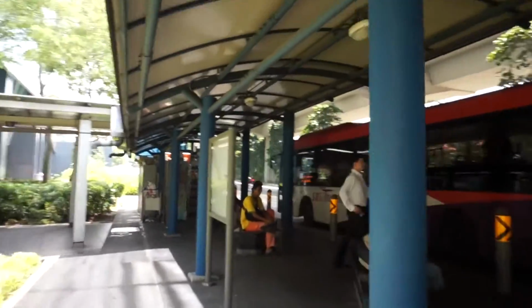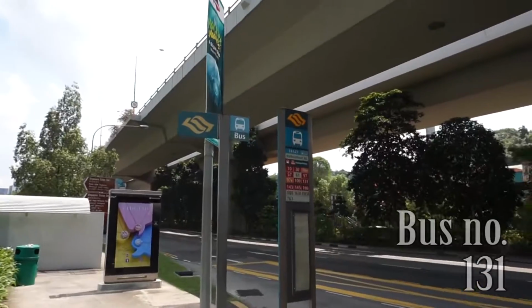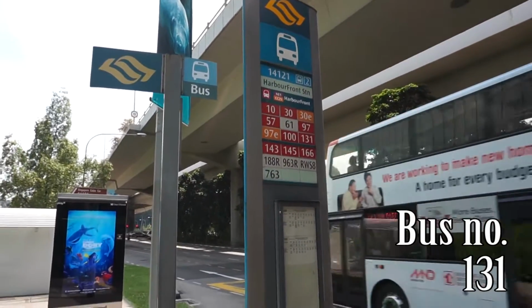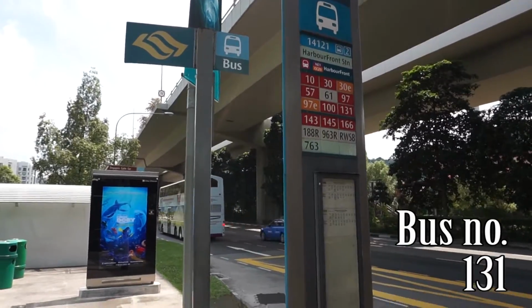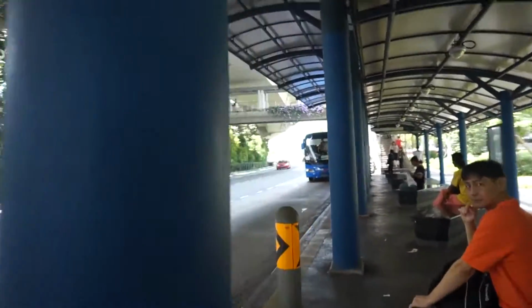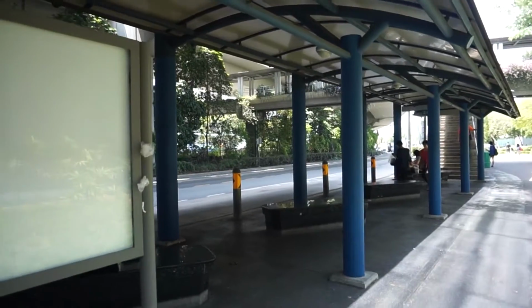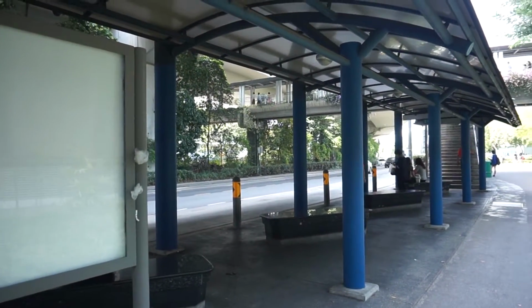Our food adventure today will be heading towards the Telok Blangah area to explore two different food centers. Telok Blangah is a quiet area and mostly well known to the people who live around there. Those who don't live around here don't really know much about the place. But I'm going to bring you there and show you around. So let's get on the bus now.